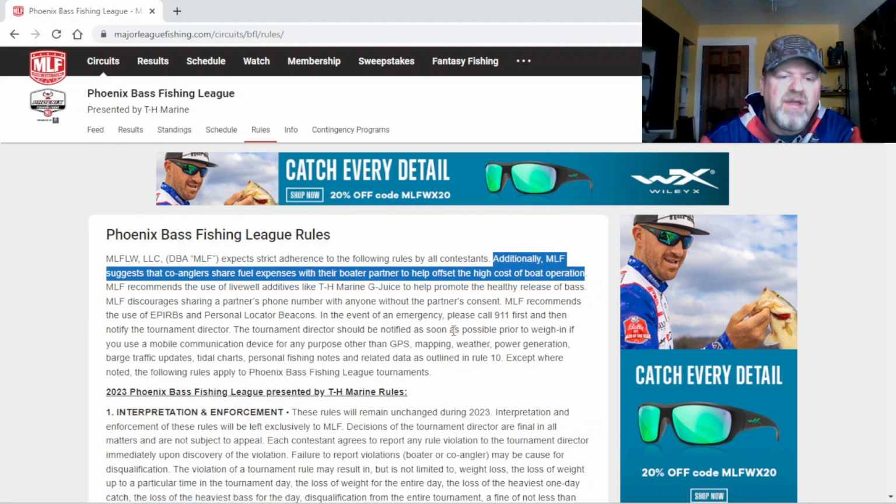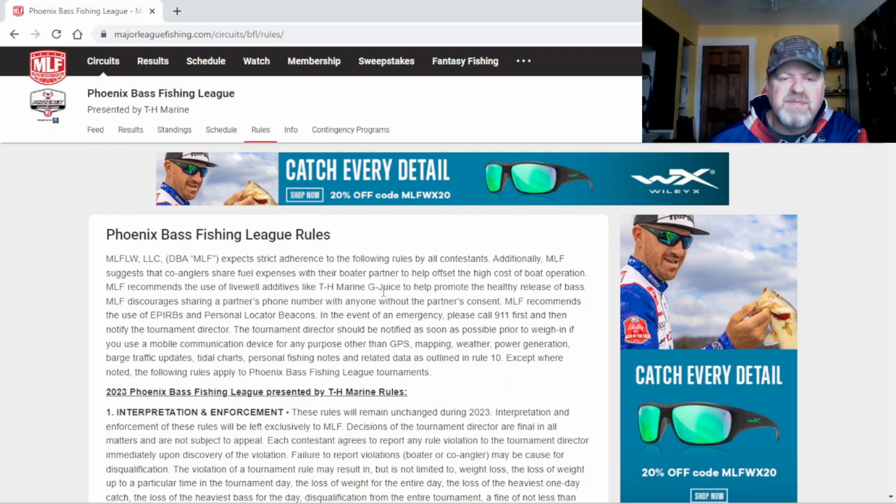Also, MLF recommends using live well additives like TH Marine G-Juice to help promote healthy fish. Another rule: no sharing your partner's phone number with anyone without your partner's consent. So I can't give my boater's information out to my buddy. It's just not going to happen. Call 911, then the director if you have an issue out on the water.